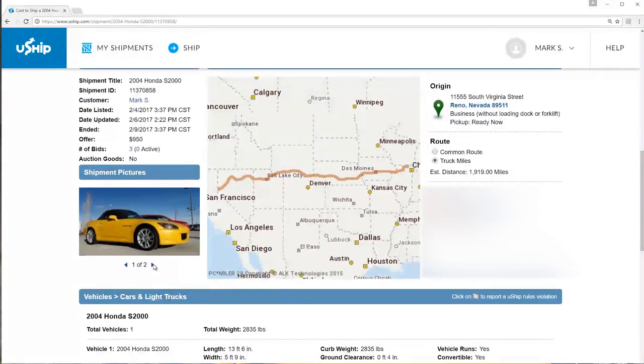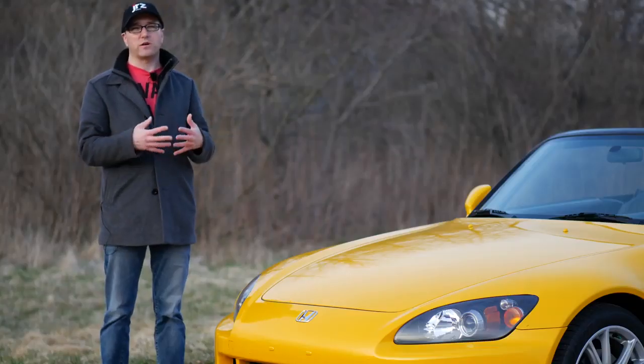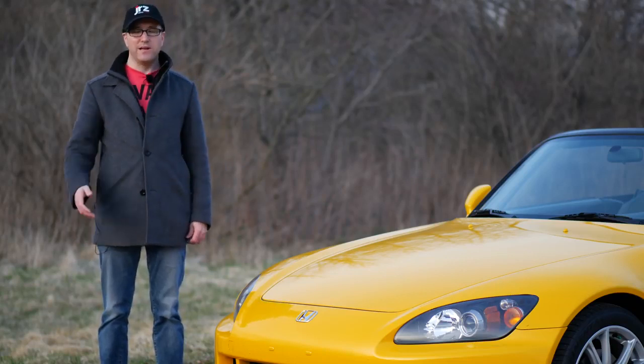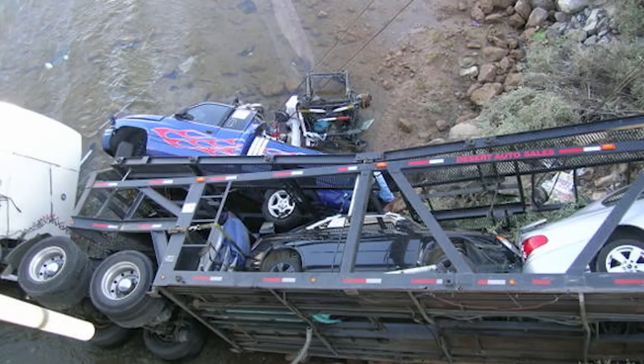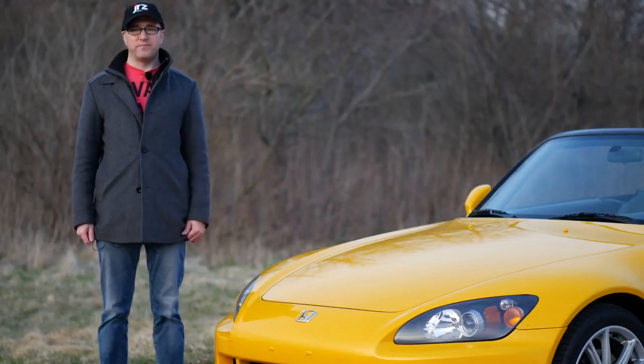Now, with an enclosed trailer, you don't have to worry about so many things like the paint getting damaged or the car getting damaged as much because it's enclosed, assuming the driver's competent and not overturning the truck or driving off a cliff or whatever. You're paying for that peace of mind.